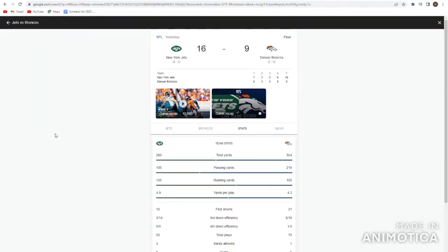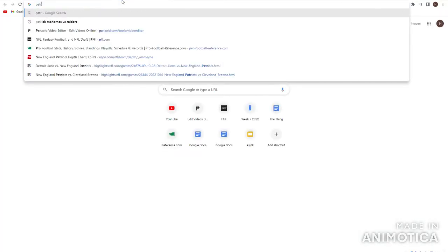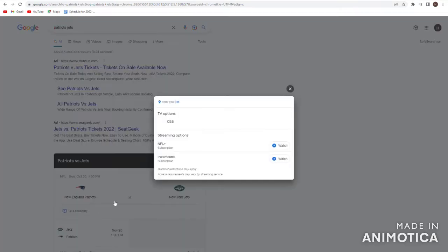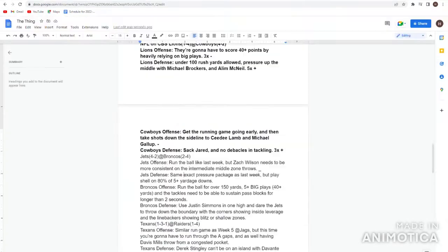Let's get right to the keys of the game grades. For this Jets offense, run the ball like last week somewhat, but Zach Wilson needs to be more consistent on the intermediate middle zone throws. He didn't make a lot of those, and a lot of his targets were there. Offensively, I'll give them an underscore. They played pretty well. No turnovers, but they've got to be better next week. Who are they playing? Patriots next week? I think they're at home. Yeah, Patriots and Jets on CBS. I think that's probably going to be the national game, and that's actually a big game.